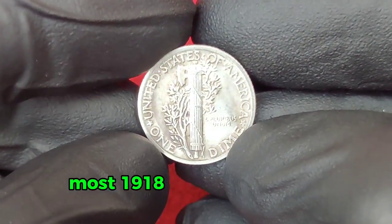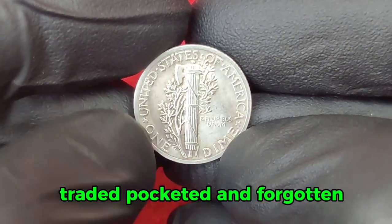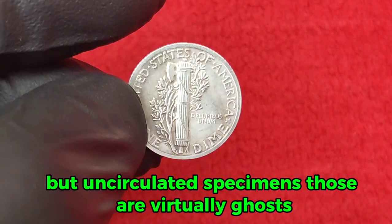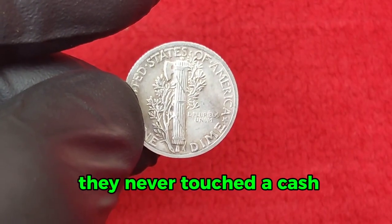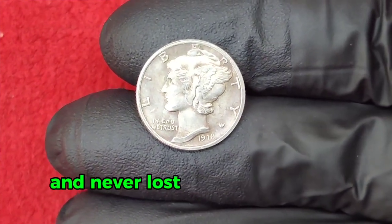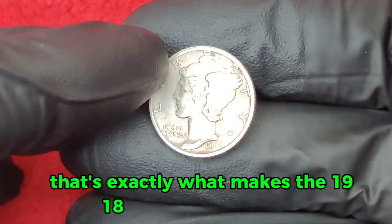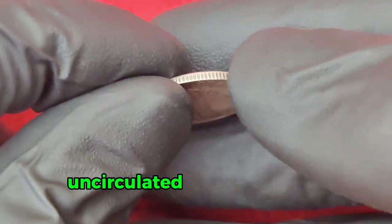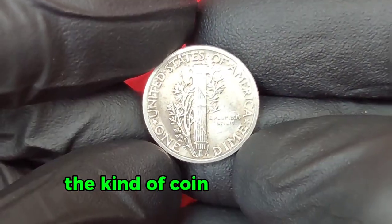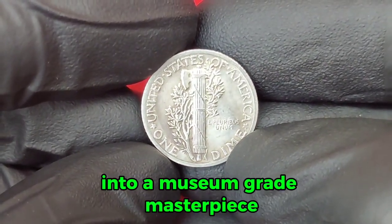Most 1918 dimes were worn down in circulation, traded, pocketed, and forgotten. But uncirculated specimens, those are virtually ghosts. They never touched a cash register, never passed through a single hand, and never lost that original mint luster. That's exactly what makes the 1918, without mint mark, uncirculated Mercury dime a collector's dream, the kind of coin that turns an ordinary collection into a museum-grade masterpiece.